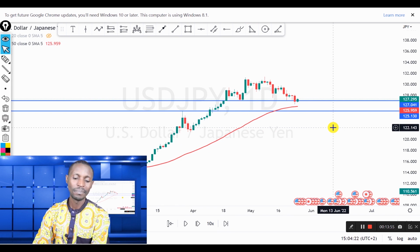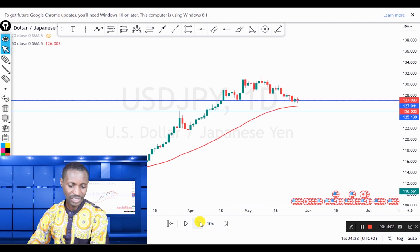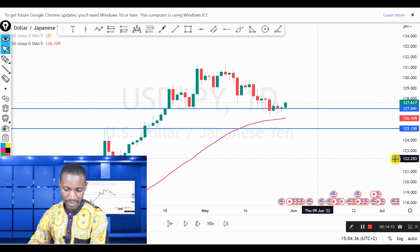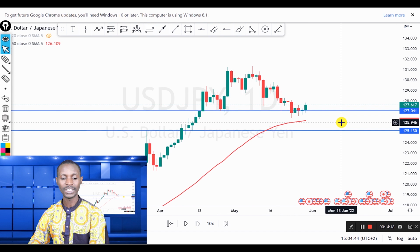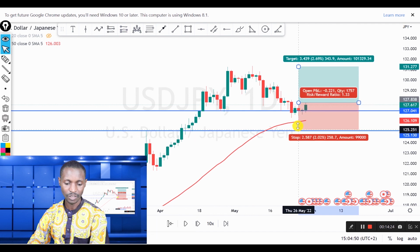to make sure that the buyers are stepping into the market, and this candle is very small for me. I cannot enter for that one. This is an indecision candle, I cannot enter that. Another indecision candle. And now you see that we got a very big bullish candle which engulfed these three indecision candles. So for me, this is the right entry candle.